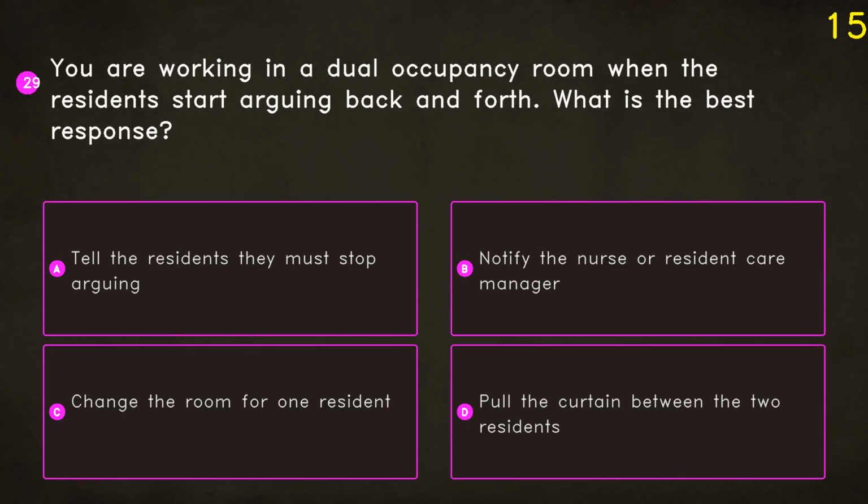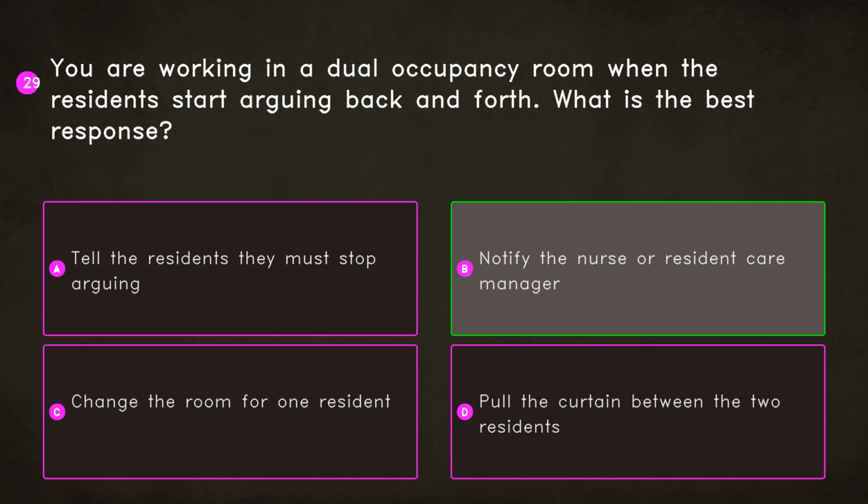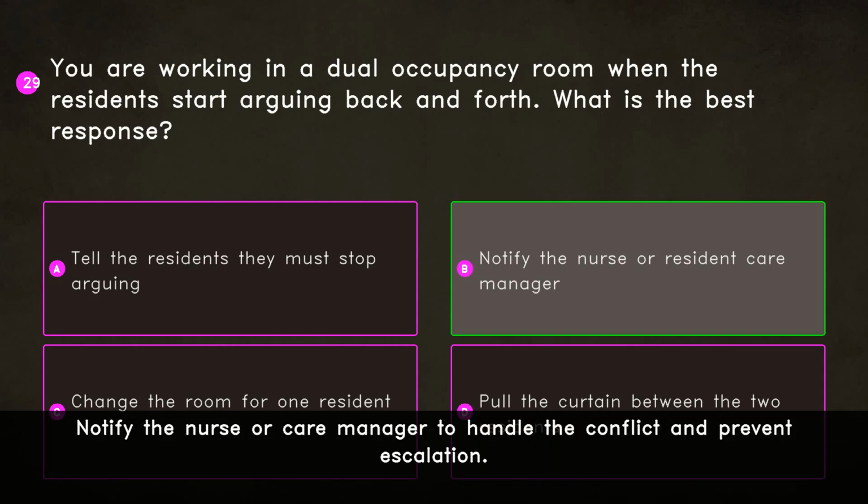Question 29. You are working in a dual occupancy room when the residents start arguing back and forth. What is the best response? A. Tell the residents they must stop arguing. B. Notify the nurse or resident care manager. C. Change the room for one resident. D. Pull the curtain between the two residents. The correct answer is notify the nurse or resident care manager. Notify the nurse or care manager to handle the conflict and prevent escalation.